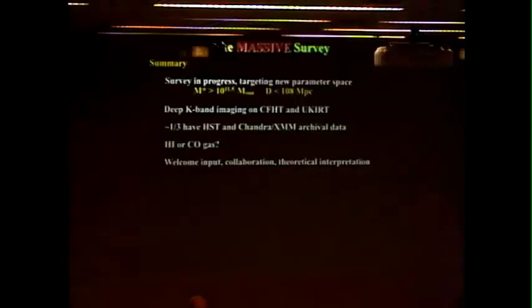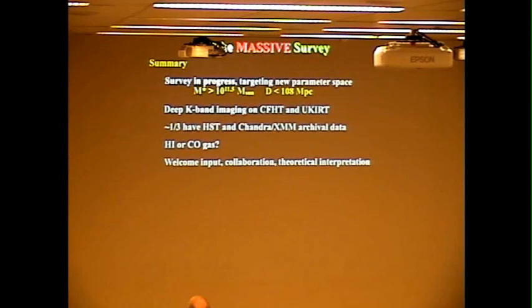Okay. So let me summarize here. The MASSIVE survey is in progress, and we're targeting a new parameter space that had been little explored previously. The deep K-band imaging should be quite useful for just getting the K-band luminosities right. And we have auxiliary programs right now. For example, 1/3 of our galaxies are in Hubble and Chandra archival data, so that's very useful for combining wavelengths. And also we're preparing a Plateau de Bure proposal to check whether some of these may have CO gas.